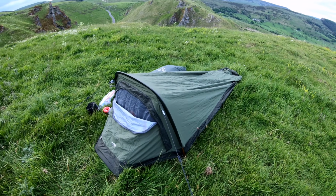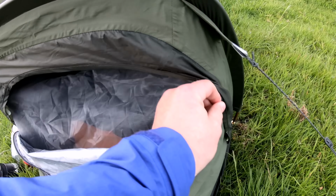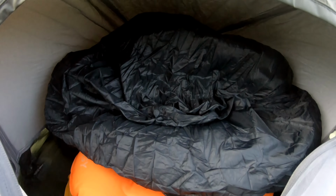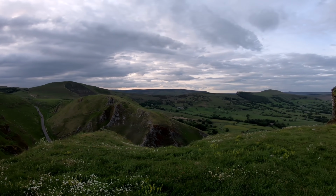So here's tonight's picture in the bivy bag. All the usual suspects inside. Thermarest, Trekology pillow, Astuca's quilt. I'll quickly show you the view, which you'll have to agree is quite spectacular.